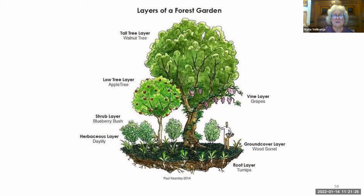Now here, this is a traditional 7-layer permaculture food forest. And I say traditional because I would not recommend it exactly this way in our climate. And there is a big error with this drawing as well. There's a tall tree layer with a walnut tree. The next layer provides some shade and protection for plants, and it's designed this way. The next layer would be a low tree layer, like an apple tree, or maybe two of them. Then below that are shrub layers, blueberry bushes and other shrubs that provide fruits. You have an herbaceous layer. Did you know that daylilies are edible?